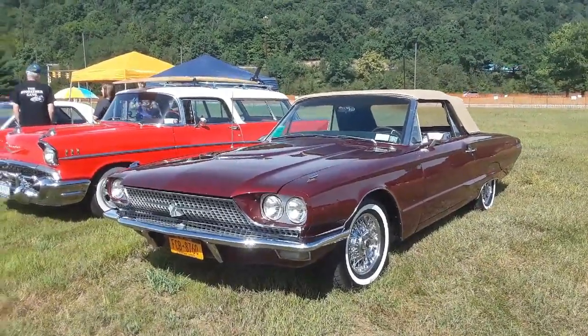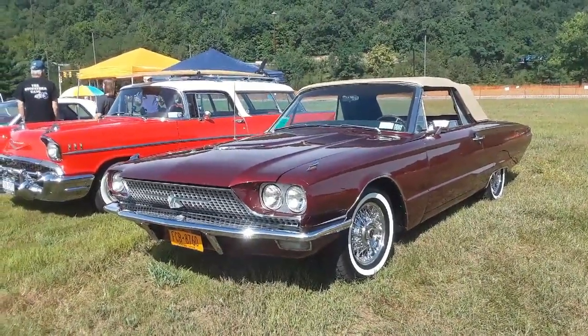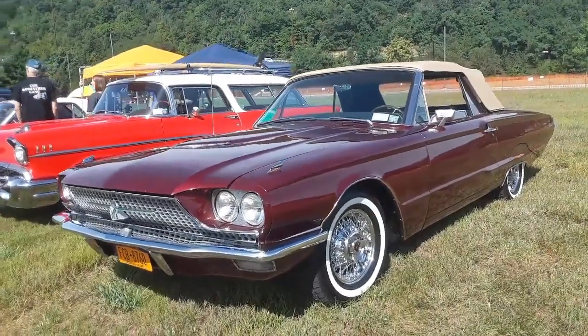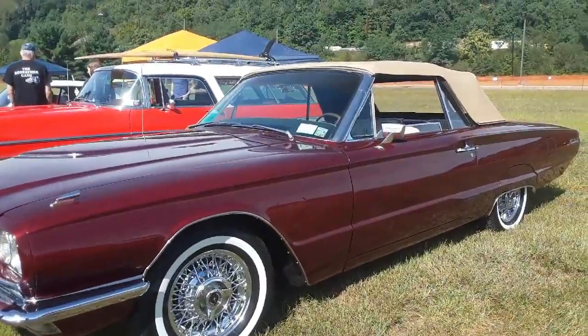We're checking out the 66 T-Bird Convertible. I have a thing for these cars, and I also love maroon, one of my favorites. Check out the waterfall grille. I always enjoyed that. This one has the true spokes, which is really a very, very fine touch, and full chrome.